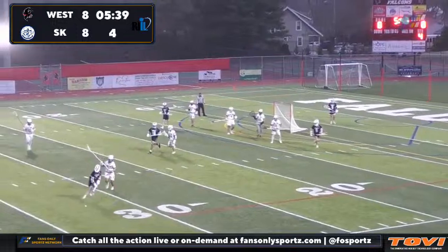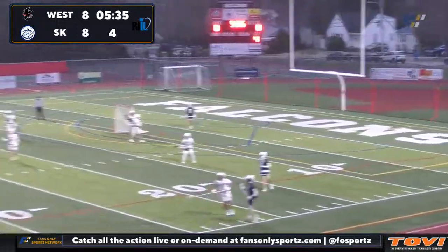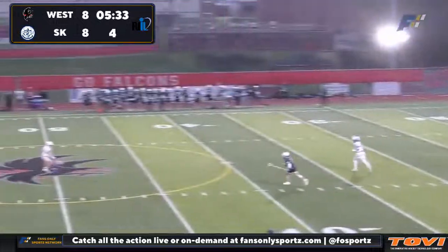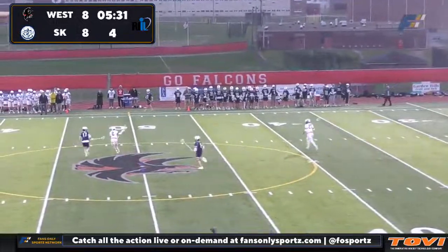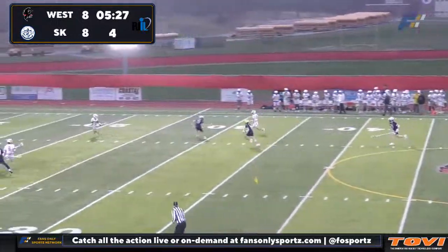Good defense by Kyle Schmitz, forcing the ground ball. And that pass is going to go way over Brunelli as the Falcons get it back. There's going to be a push in the back. Flag thrown on the play.